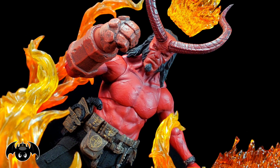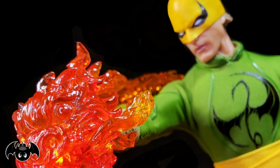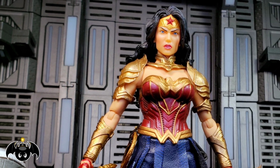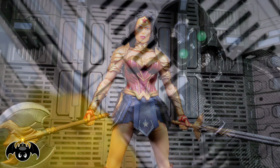So there it is, guys. My top 10 Mezco 112 collective action figures for the first half of 2021. Now, do you agree with my list? Do you disagree? Would you rearrange? Are there some that came out in 2021 that I missed? Let me know in the comments below.